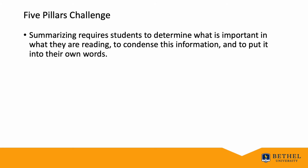And our last example in the 5 Pillars Challenge. Summarizing requires students to determine what is important in what they are reading, to condense this information, and to put it into their own words. To paraphrase, in order to synthesize the key aspects of what a student reads and to narrow it down into its essential parts and put it into their own words, students need to learn to summarize. Well, as I think that out, it's hard to summarize something you don't understand. So I'm leaning toward comprehension. Let's put that one in that category for now.